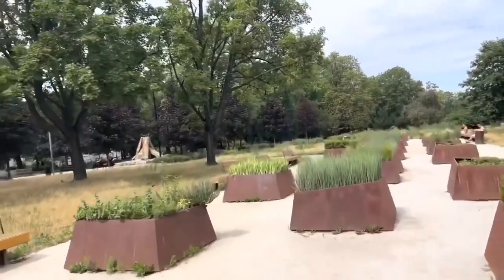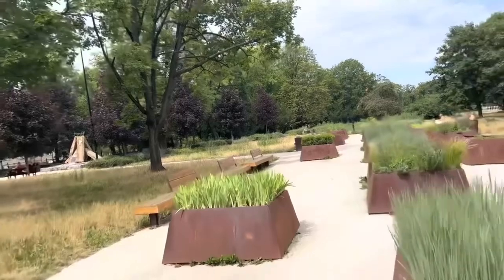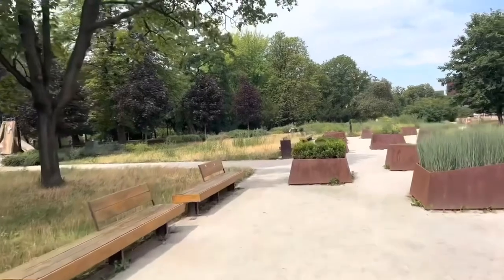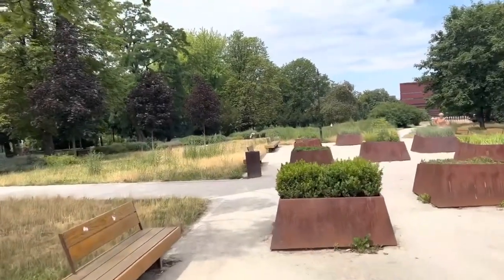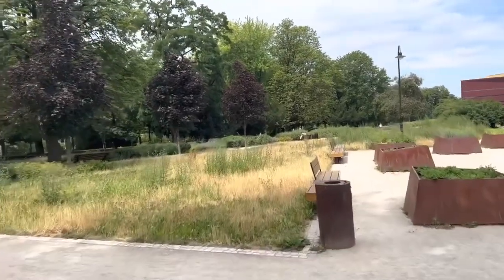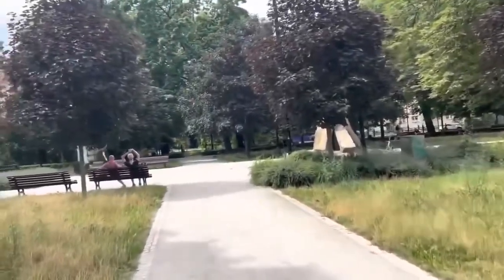This is what I like about not planning too much, and that's I've just changed my mind. I'm not going to go into the central part of the city. I'm going to follow this semicircular park around in a clockwise direction on the edges of the old town, down to the river, have a little look down there, and then head into the old town.